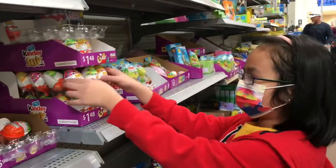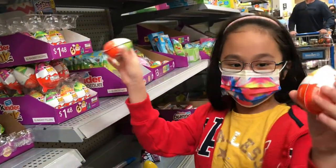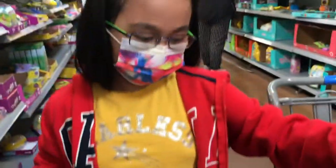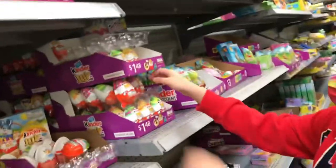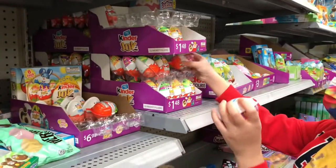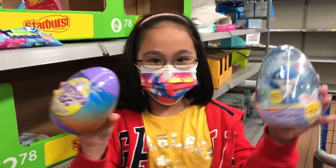Okay. Wow, look. Kinder Joy eggs. Yum. Okay. You're gonna get something? Yeah. Ooh. Over there. Ooh, yum. Get two more. Ooh. Kinder Joy. Yum. Wow, look at these.